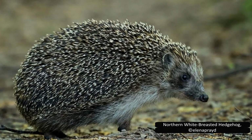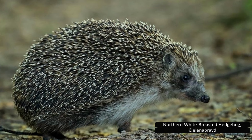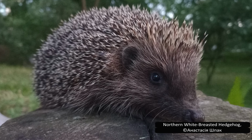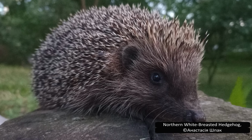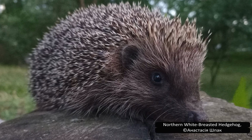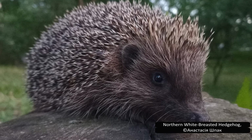Northern white-breasted hedgehogs are considered least concern by the IUCN. They have a large range and are abundant. They have no known significant threats, so there are no concerns about their population. The fact that hedgehogs typically do well in urban environments also helps with this, with the IUCN noting that it is actually more common in artificial as opposed to natural habitats.